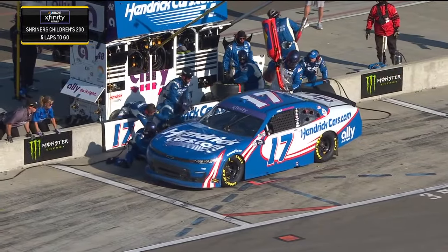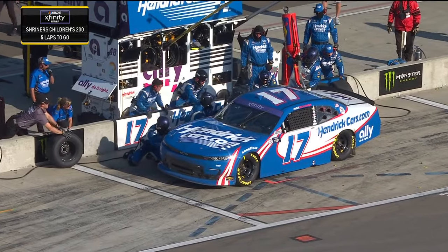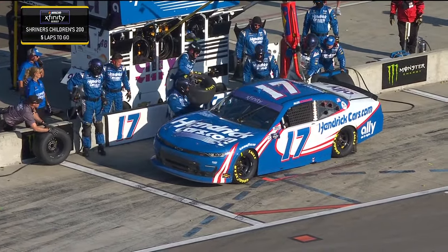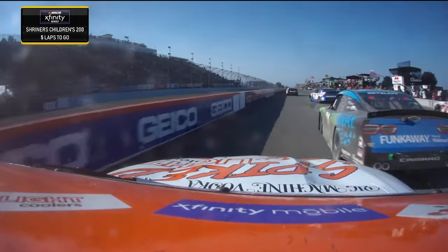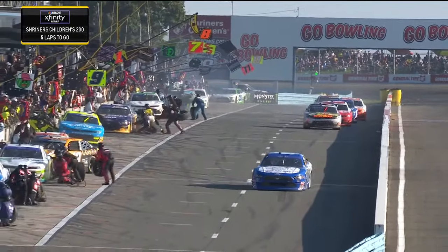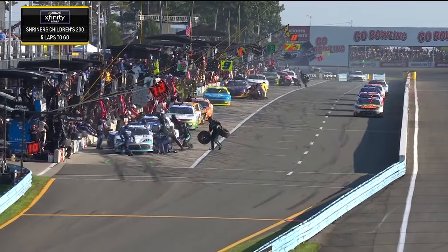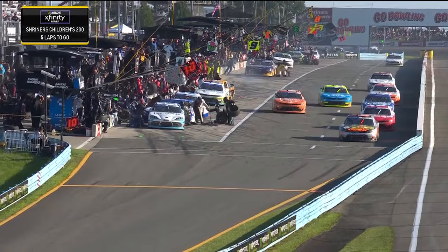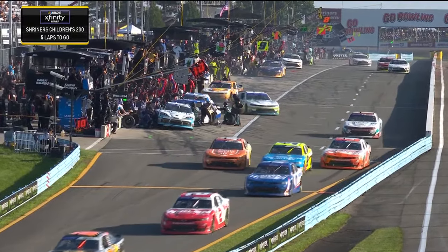Parker Kligerman also in. They were going to, I think, try to stay out there. If not for that yellow, it was going to be really close, but they'll make no adjustments, just one can of Sunoco fuel on the 48. Going by the 31 of Parker Retzlaff after he just got out of the gravel pit. A busy pit road with only 5 laps to go in the race. Out front, it's Mayer and Allgaier, but Gibbs lurking there in 3rd.